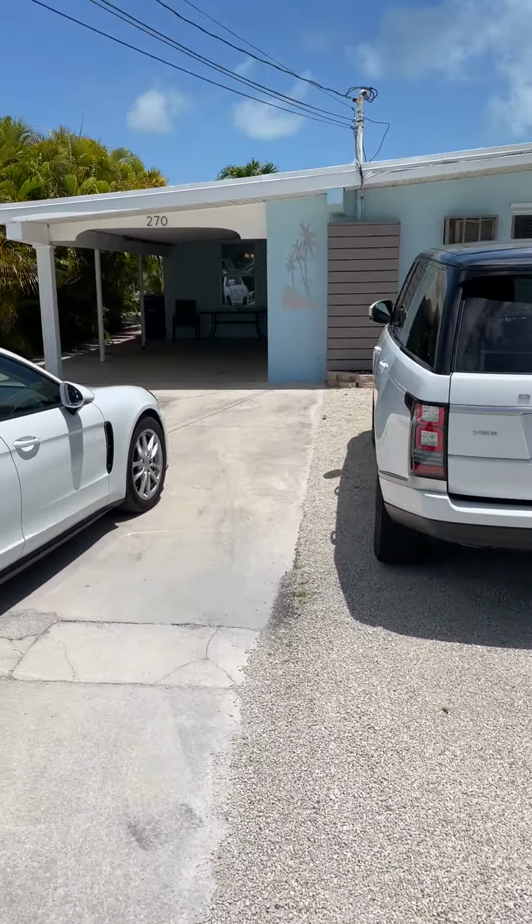There's that other door. Now in Key Colony, you have to have two methods of egress from the bedroom, hence why they have this other door in here. They have some block here to add some light. Decent closet.